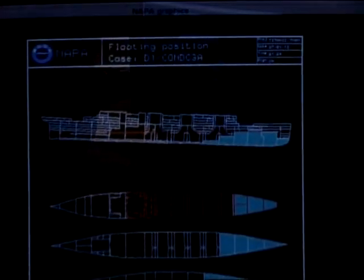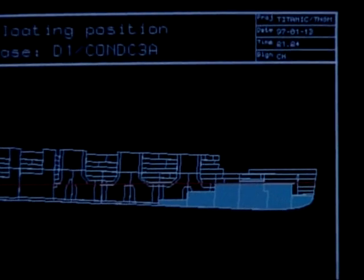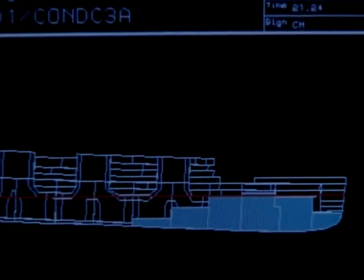Based on the figures after 20 minutes at 12:20. 40 minutes after the collision, the bow is only 15 feet away from being submerged. The first 2 lifeboats are launched, but they are not filled. People still cannot comprehend that the ship is going under.